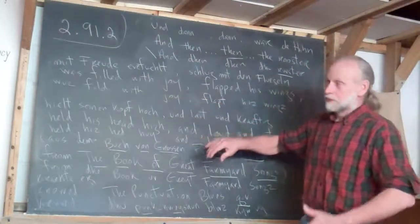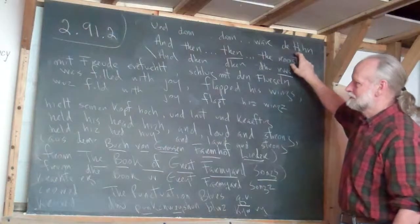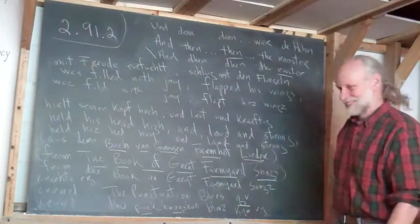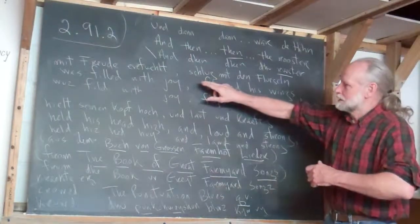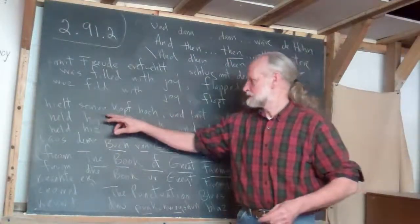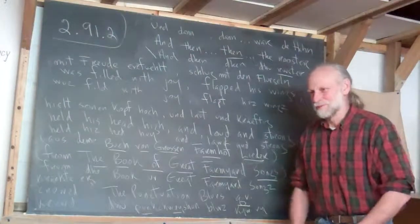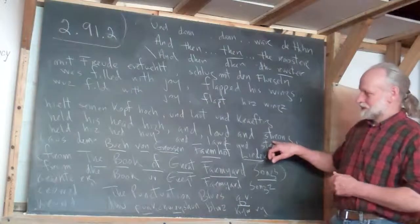In German, it would be this, und dann war der Hahn. See, we've got the verb here already, was the rooster, instead of putting it after. War der Hahn mit Freude erfüllt, with joy filled. Schlug, that's like slug in English, like you slug something. Slugged with the wings, hielt seinen Kopf hoch, held his head high, und laut und kräftig, and loud and crafty. This is like crafty in English. I remember, I'm going to try to teach you to love German. The craft, it's like witchcraft, that ability. Kräftig, but it doesn't quite work in English.